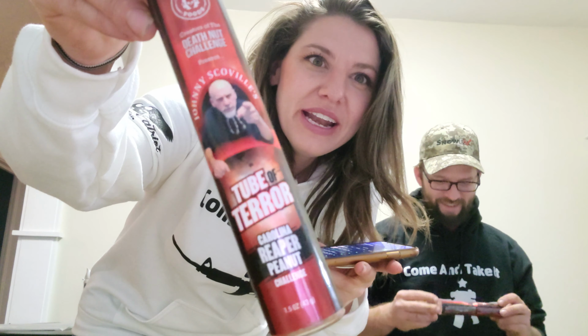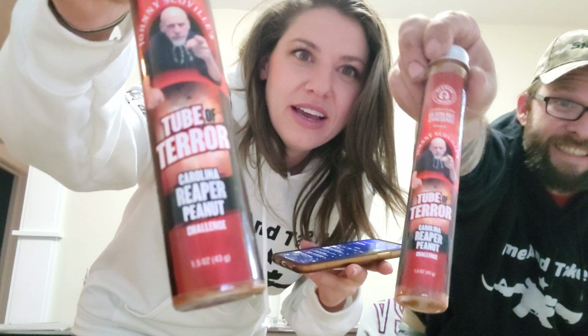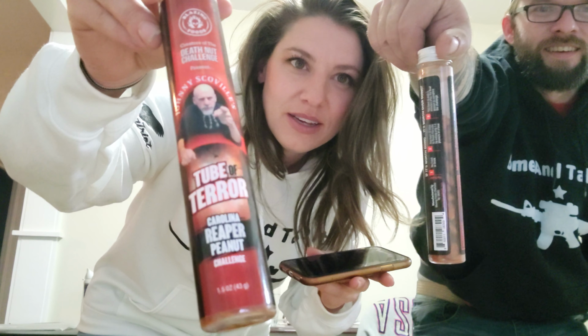This is what we're getting ready to get into. The Tube of Terror. It is ghost pepper peanuts. And we gotta eat them two at a time in 10 minutes. Which I don't know is gonna be possible. I might have to eat a crap load at a time. One or two at a time.